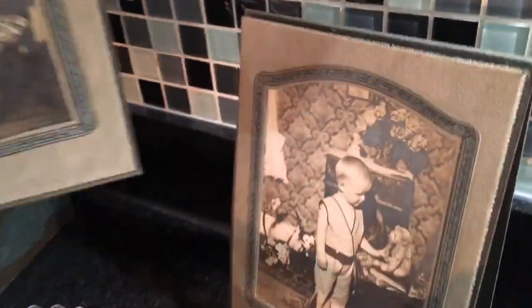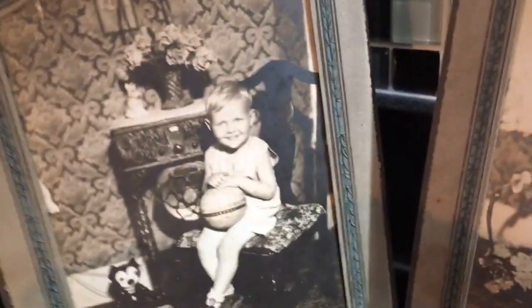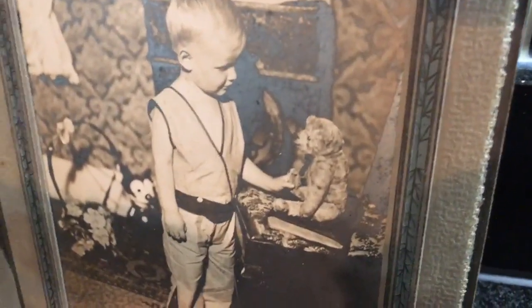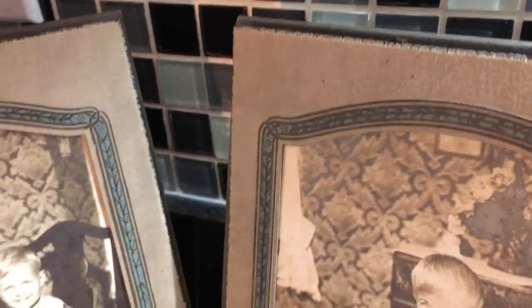And here's his brother. At least I believe it's his brother. The photographs look like they were taken on the same day, but this little boy has on a different outfit. And he still has the radio behind him. We can see Felix the cat, and he's playing with his teddy bear. Really cute old photographs from the mid-1920s in their original frames.